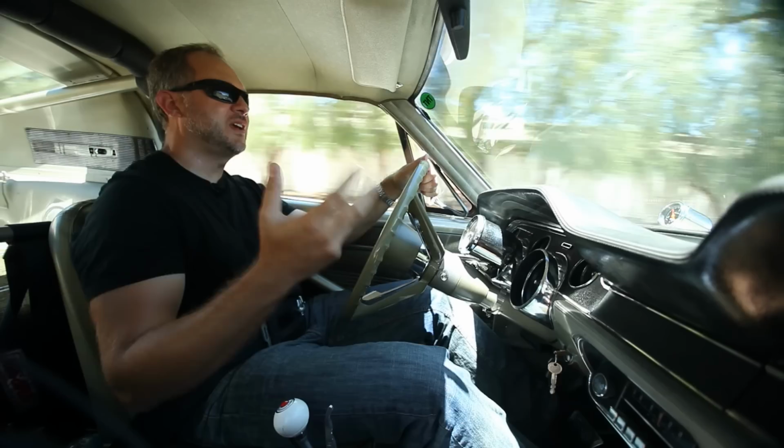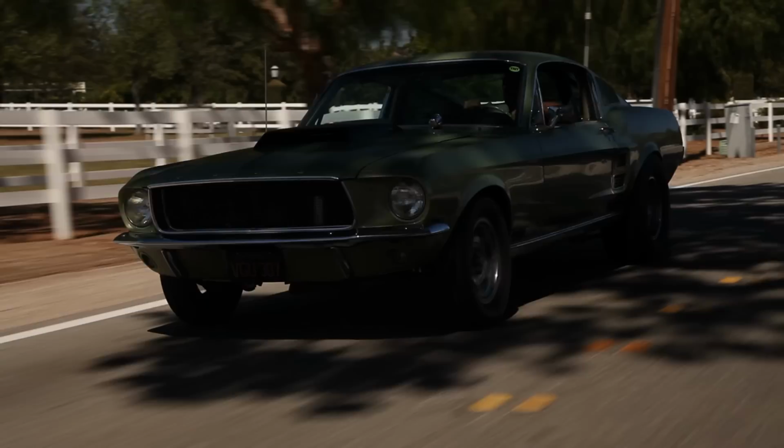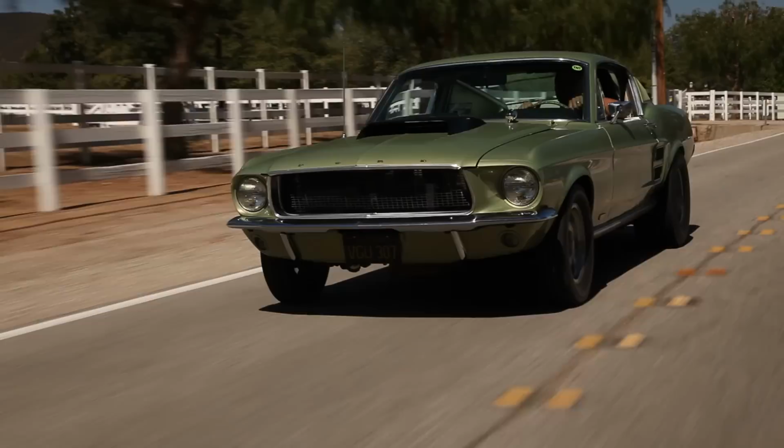Today is actually kind of a really cool day for us here on Big Muscle. We're behind the wheel of a car that really epitomizes what the 60s muscle car was all about. This is a 1967 Ford Mustang Fastback, pretty much the same car that you saw in the movie Bullitt, although I think that was a 68. Except this car is a drag car.